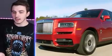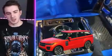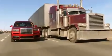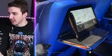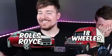See, on the inside, it looks really nice, but on the outside, it just looks like that default car you steal in GTA 5 when you first spawn it. But look at that. That's nice. Thank you for the 18-wheeler comparison. That is what an 18-wheeler looks like. In case you forgot, that's a Rolls Royce on the left, and that's an 18-wheeler on the right.